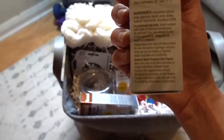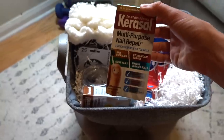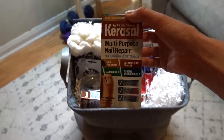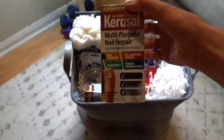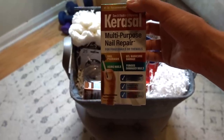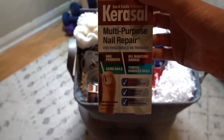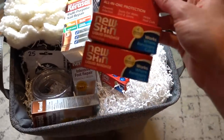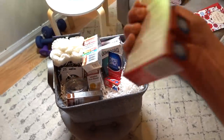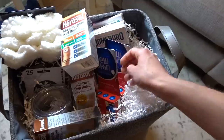I'm trying to remember off the top of my head. Urea in this as well. The nice thing about this, it's really useful if you have nail psoriasis or toenail fungus to use something like this before putting on certain topical medications. It allows the medication to get into the nail plate better. And then they also sent me some liquid bandage. I used to use this actually all the time when I was a ballet dancer and would get horrible blisters.